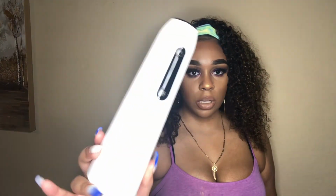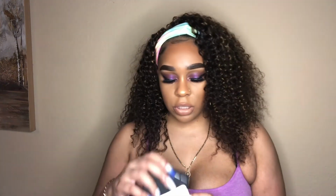And then next is the portable oral irrigator. So this is how this one looks. And then in here, it has a little bag. It has the USB cord in there as well. And then it has some other stuff in here. This one I might actually give to my brother because he said he needed one. And I said, more than likely, I'm probably not gonna use it. So I might give it to him.